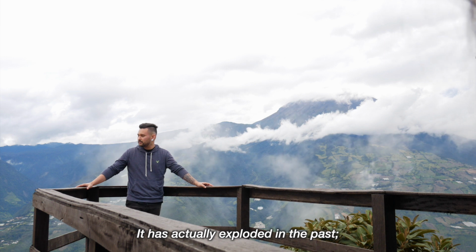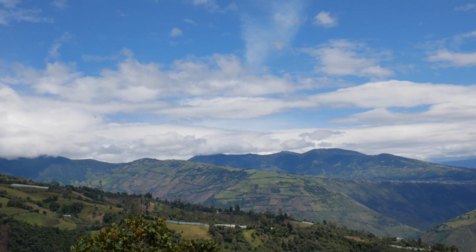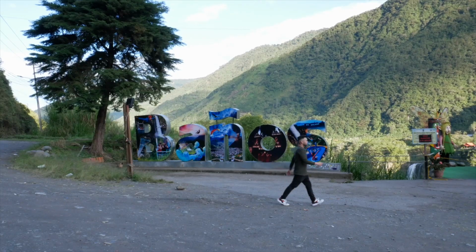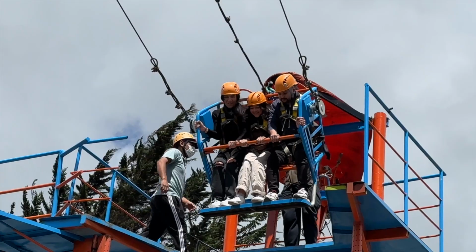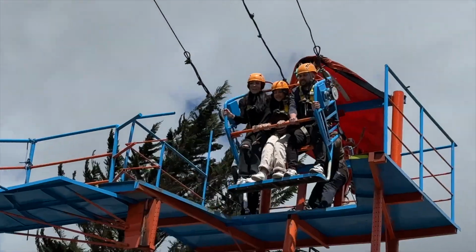So it has actually exploded in the past. Clouds are literally breaking in half as they go past it. To help keep an eye on this volcano, the Ecuadorians have built this treehouse in the city of Baños to help monitor its activity. La Casa del Árbol, as it's better known to the locals, has doubled into a touristic attraction where you can swing off the side of the mountain and enjoy the scenery. Little did I know that this swing was only a warm-up for what was later to come.